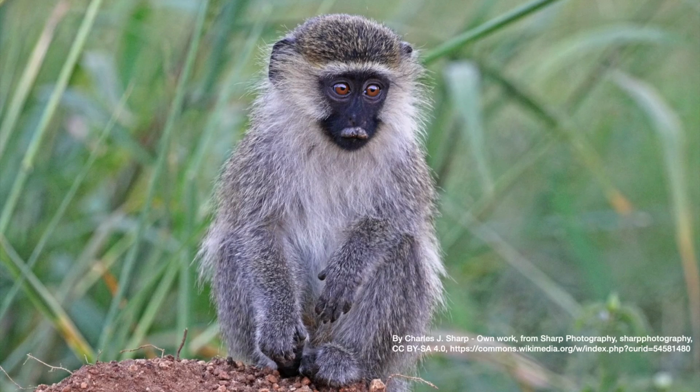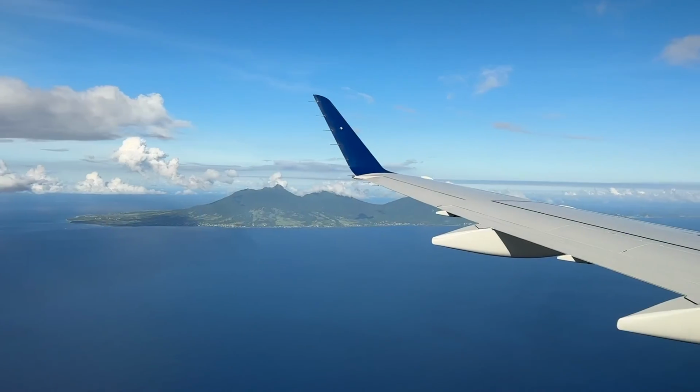You can go hiking in the jungle. You can see some of the green vervet monkeys, which are native to this island. Or you can do absolutely nothing at all. So what I want to do today is give you a quick tour of one of the most beautiful properties here on the island, the Four Seasons Nevis, and show you what it takes to get here and some of the things that you can do while you're here on the island of Nevis.